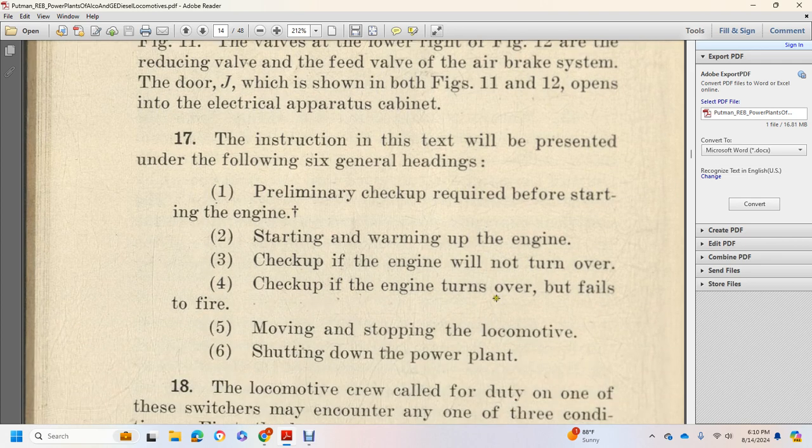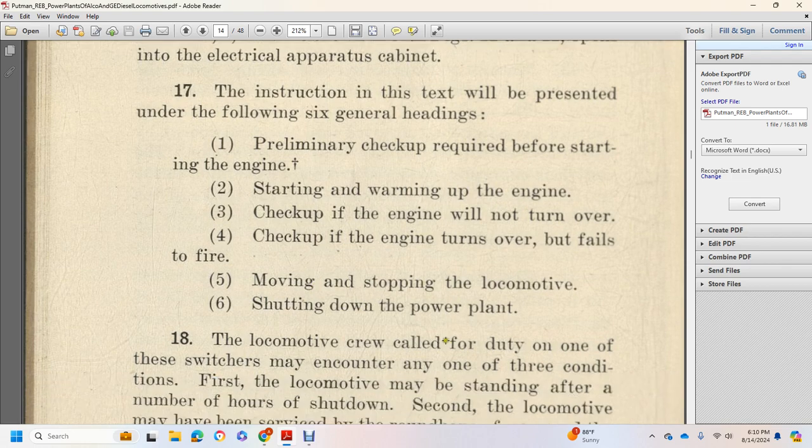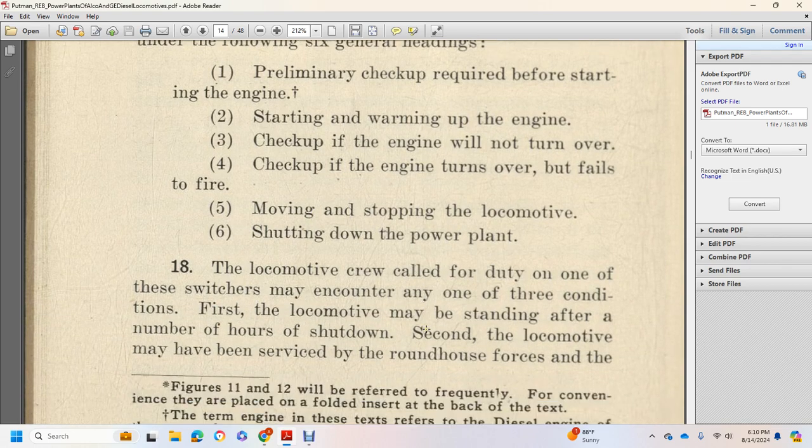4. Check if the engine turns over but fails to fire. 5. Moving and stopping of the locomotive. 6. Shutting down the power plant. 18. Locomotive crew call for the duty.